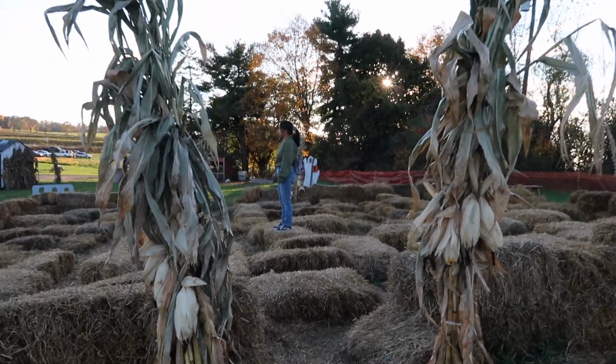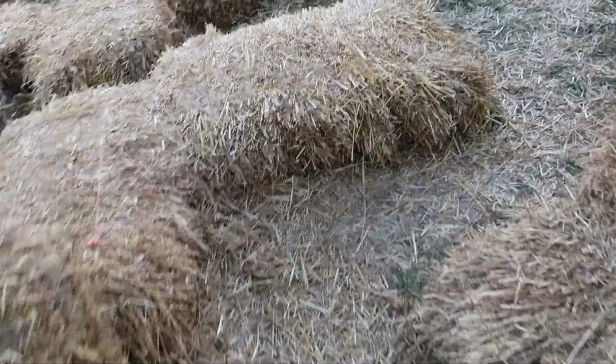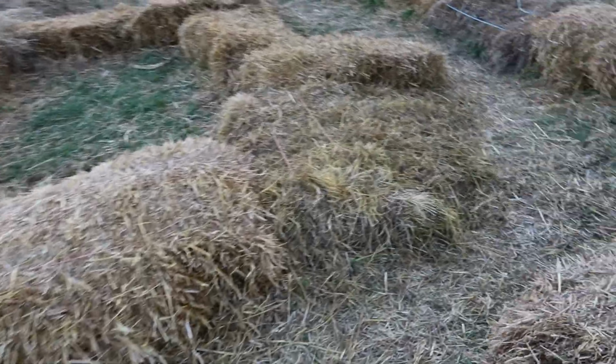They're not kicking anybody out. It's already past 5 o'clock. So we're just roaming around this area because we didn't really venture this area. And I'm not sure we're gonna go through the pumpkin patch. Here's the mini corn maze. And it's just hay bales. I'm probably gonna cheat my way and just climb over these.